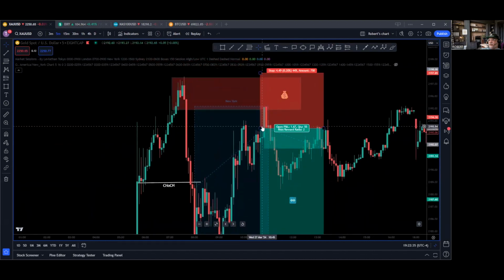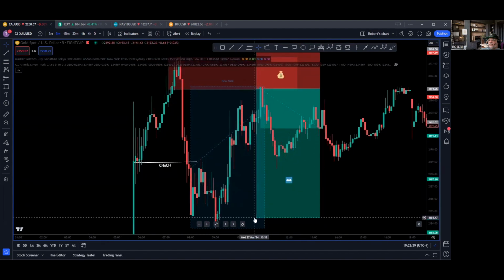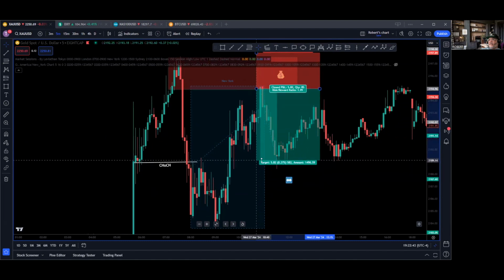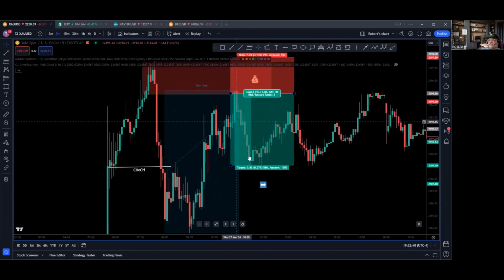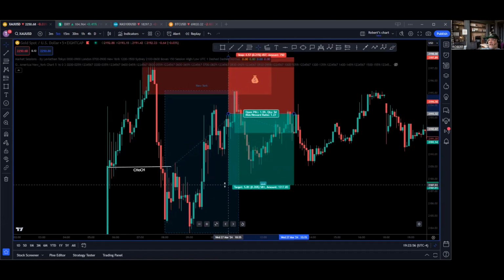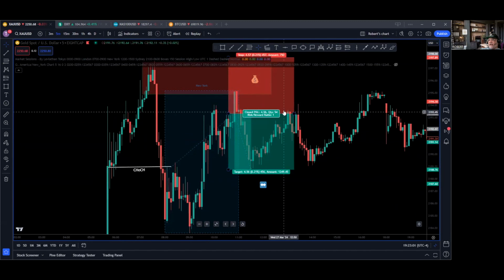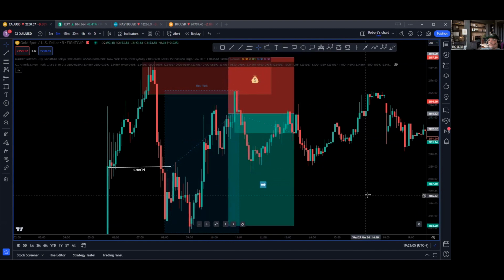And 2-1 again would have been something like this, just so you can see it. So obviously that's a fast, immediate win. But if you took it down here as a confirmation, then it would have been a break even, because even though it came better than 1-to-1, there you have your 1-to-1, it came back. So that would have been a break even on the New York.